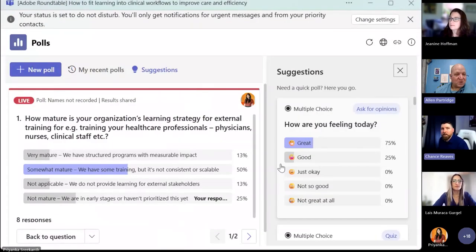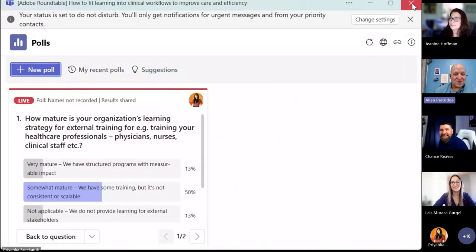I can tell you that for the number one question, how mature is your organization's learning strategy for external training, the most popular answer at 50% was somewhat mature. So people fell in the middle: we're not completely oblivious, but we're certainly not all the way to a very mature level. And then the secondary question, Priyanka, she's got that. Awesome. She's a rock star producer. Thanks, by the way, to our producer, Priyanka, who keeps us all on track.